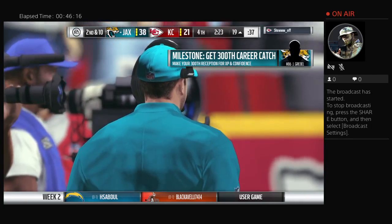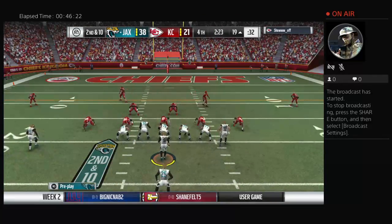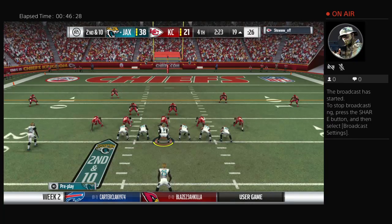We know it's not an easy job to go out and catch passes when people are trying to tackle you and knock the ball away. But the bottom line is, that's a pass he's got to have and a pass he should have caught. Here we go. Green, 90.